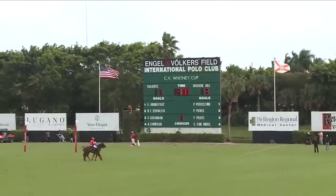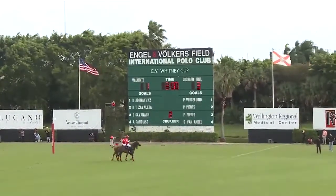You got it. So it looks like that's going to end our first chukker of play. What action we had? 3-1 actually.